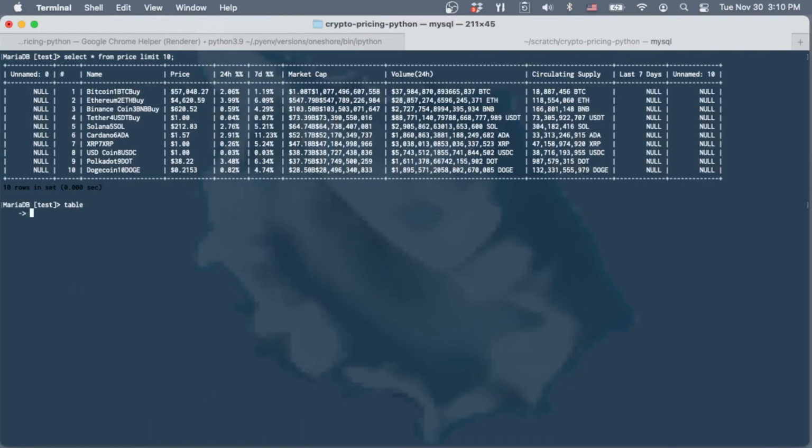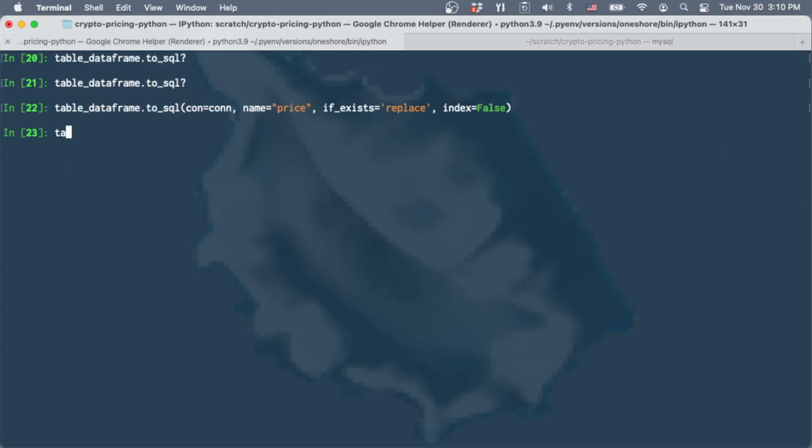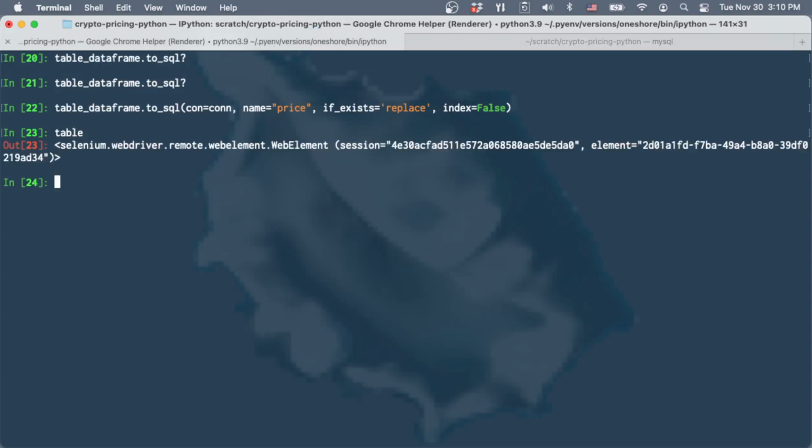So we've got table. Oh, not here, MariaDB. Do we still have our table? Yes, our WebDriver object. So I can do table.findElements, right? And then we want to go by tag name, and we want to get tr. And we want to get rows.